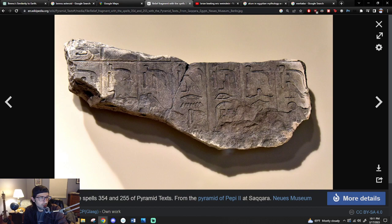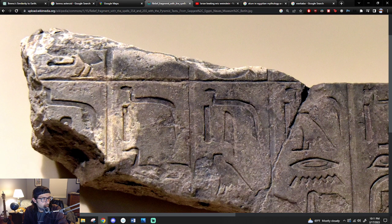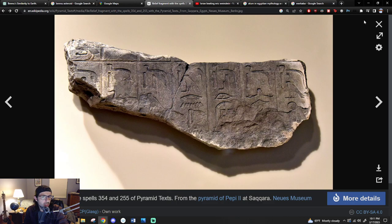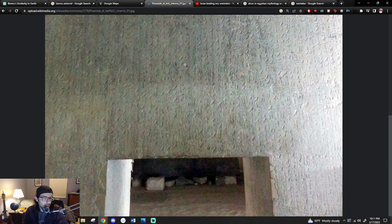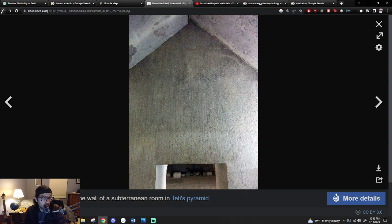I'm also noticing maybe this is like a snake. I wonder if I can find some better view. It's not really in a state to study it. Not for me.